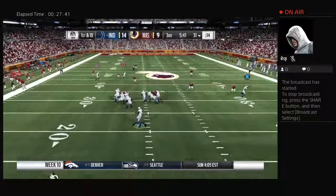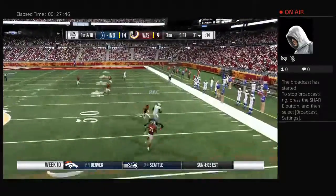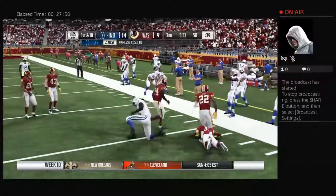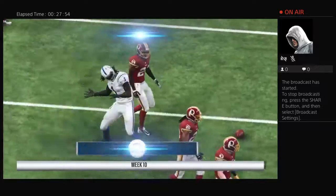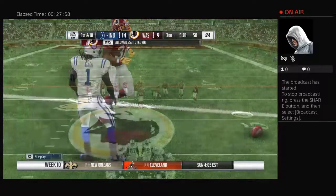They go play action here on first down. Going right side here, and that's complete. And he gets this one to midfield before he's brought down. The drive starting play, a good one. Give him 19.